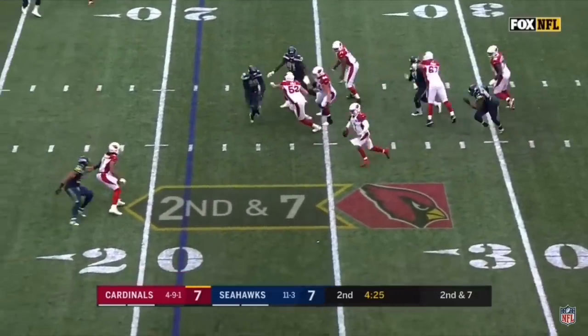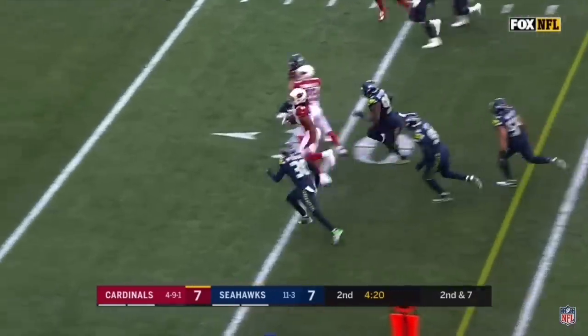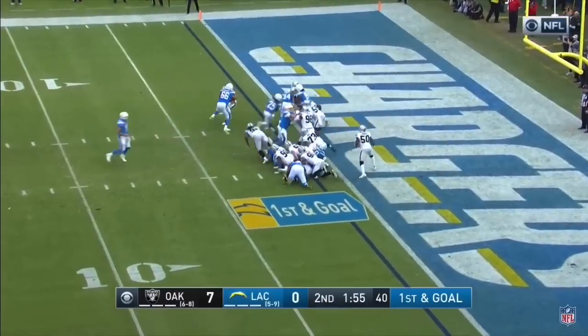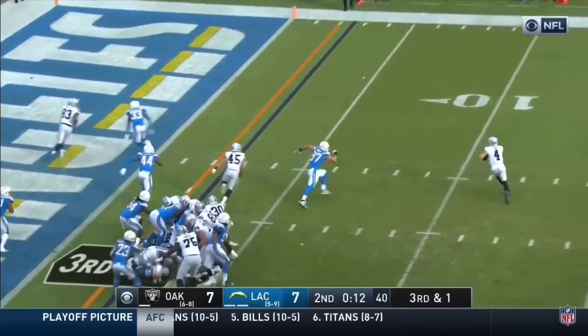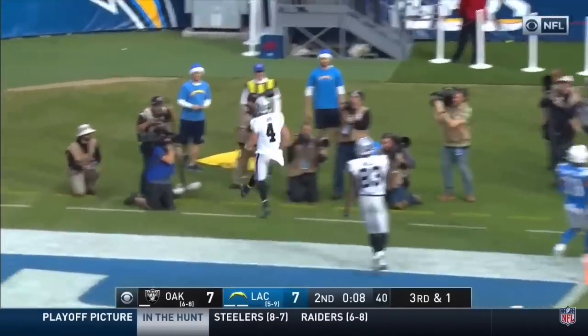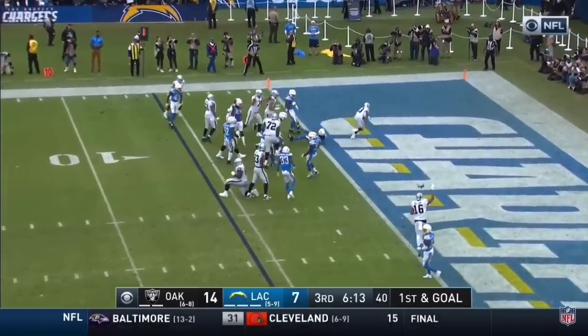Pressure on Murray, but there he goes. He flips to Fitzgerald. Larry Fitzgerald to the goal line. Melvin Gordon, left side, touchdown. Carr rolling. Looking for the corner, the end zone. Washington up the middle to the end zone for the touchdown.